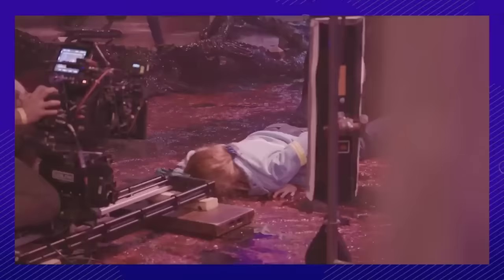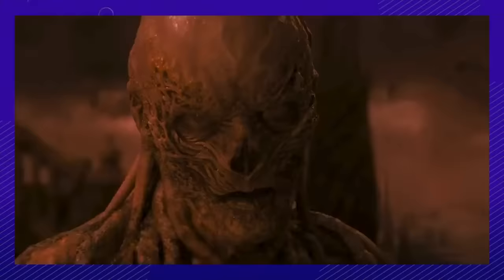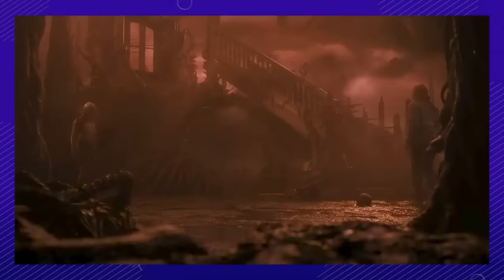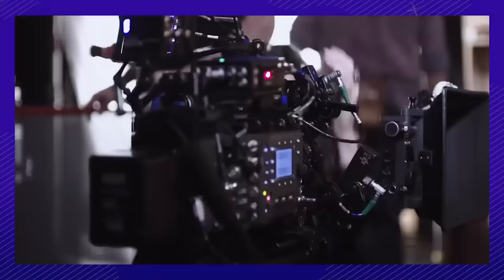Sadie had to be really careful walking through it because it was insanely slippery. She definitely left with a few scrapes and bruises, but we'll get into that in a little bit. One really important piece of this set was the winding staircase, which, of course, was a totally real, practical set piece. It played a big role in regards to the camera work and framing of the scene.